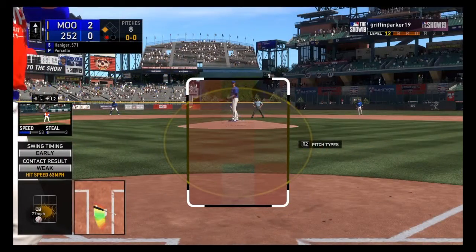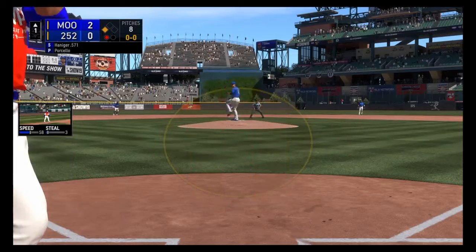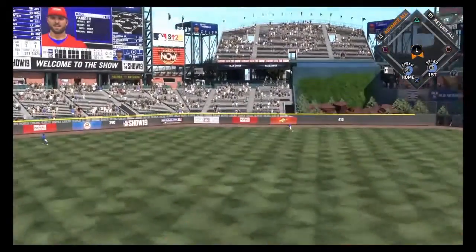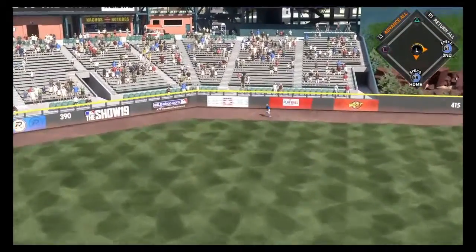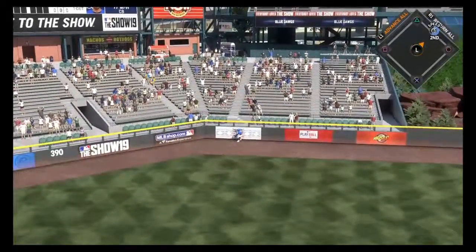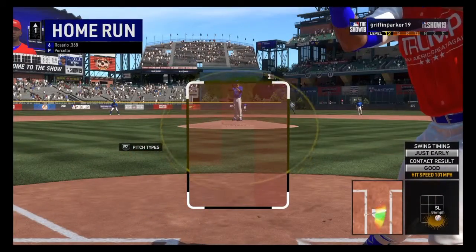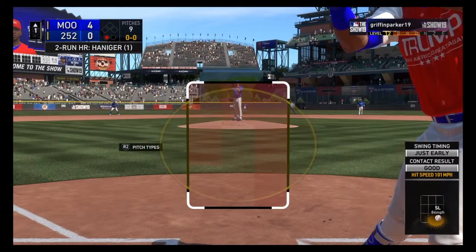Stepping in now is Mitch Haniger. Another first inning RBI opportunity for him here. This one's hit deep out to left center field. Springer looking up. Oh my! It's gone! Santa Maria! So the bases are clear now following the home run.